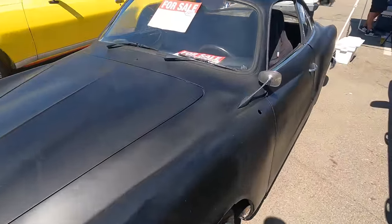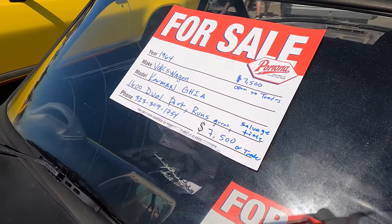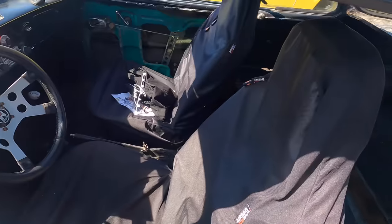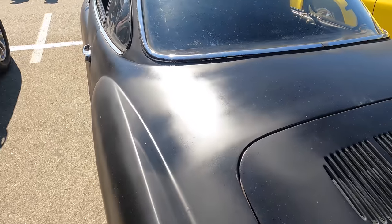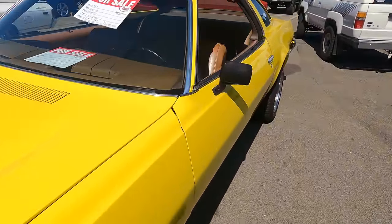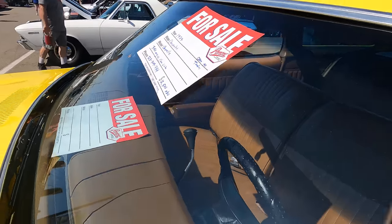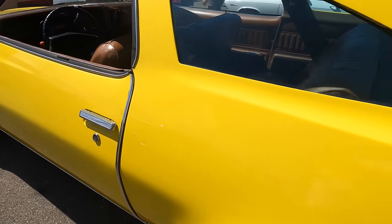There's a 64 Karmann Ghia. This one does have a salvage title. It says they're 7,500. So a lot of people don't want to buy anything with a salvage. I generally don't myself, unless I'm going to part it out. A 73 Chevelle. You don't see this era of Chevelle that often. 12,500. So a 350 bench seat, auto on the column.